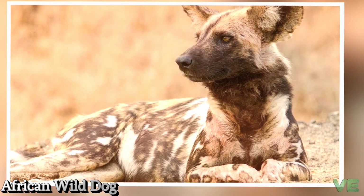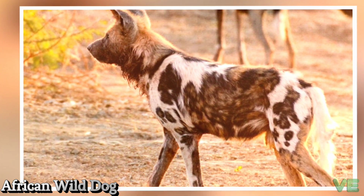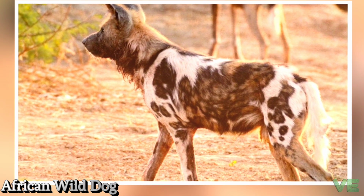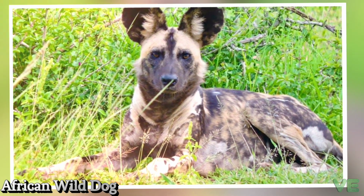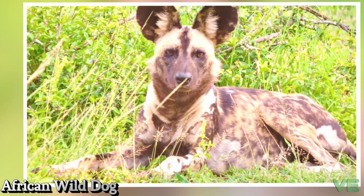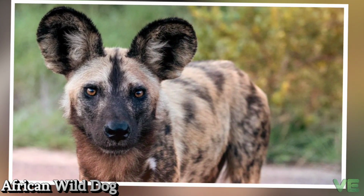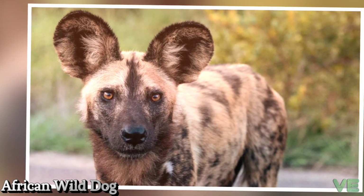On average, dogs from East Africa weigh around 20 to 25 kilograms, while in southern Africa, males reportedly weighed a mean of 32.7 kilograms and females a mean of 24.5 kilograms. By body mass, they are only outsized amongst other extant canids by the gray wolf species complex. Females are generally 3 to 7% smaller than males.